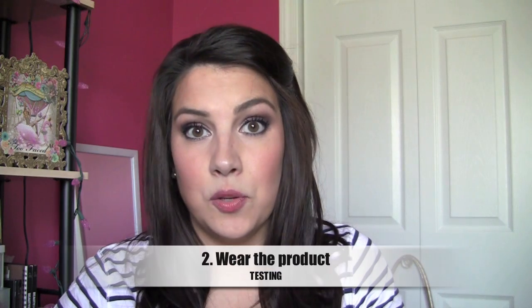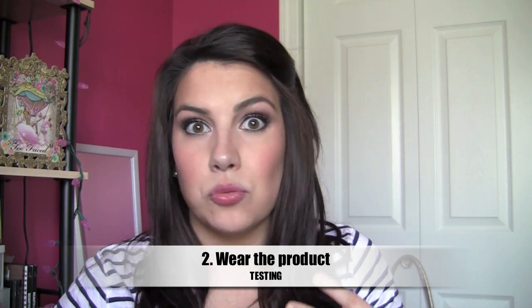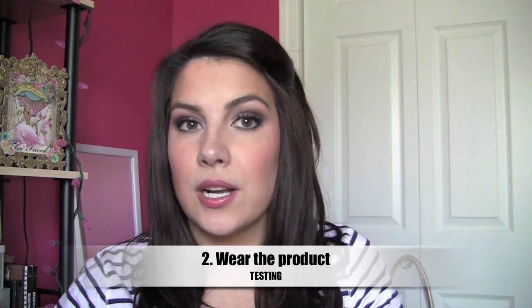Then I wear the product as it's intended to be worn, and this might sound really common sense, but I come across a lot of reviews where a product was simply swatched and then reviewed. A swatch might tell you color, but there's formulas to think about. There's staying power. There's other factors that you don't know about unless you've worn it. And oftentimes it's going to take me quite a few times to wear something and really know what I think about it.